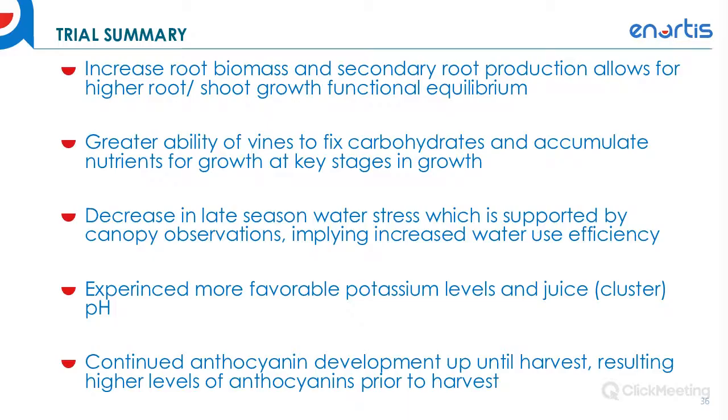So I think that's all the data I'm going to show today. And so this is just a quick trial summary here, just to tie this all into a bow. The increased overall root biomass and the secondary root production allows for this higher root shoot growth functional equilibrium. And we see this in the root biomass in our nursery trials at the beginning of the presentation, and we see this in the overall canopy growth in the Bloomfield trial example.